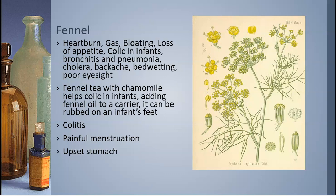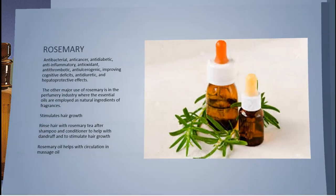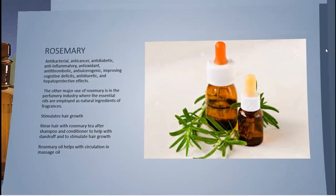Fennel has been used for treating colitis, to help soothe the digestive tract. It's got some properties that help soothe the digestion and the bowel. It's been used for painful menstruation as a tea, also for upset stomach. You can actually rub that fennel oil on your stomach to help with upset stomach and gas and bloating, all that.